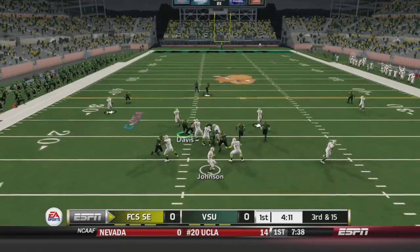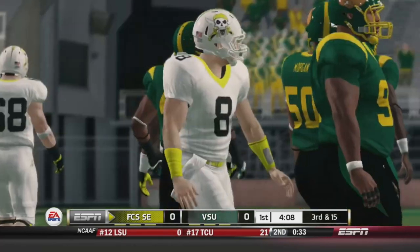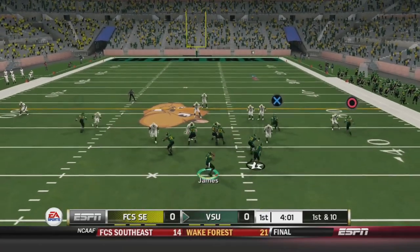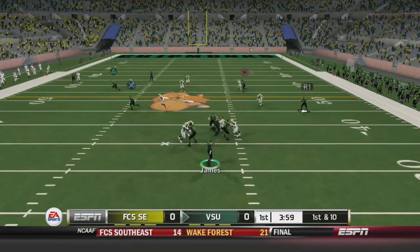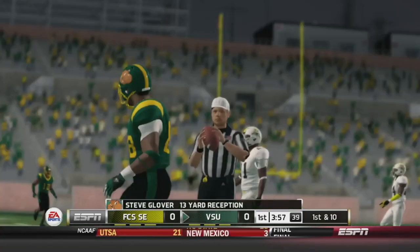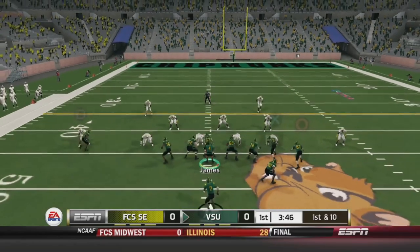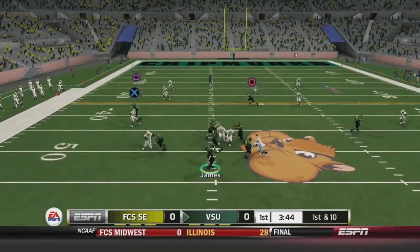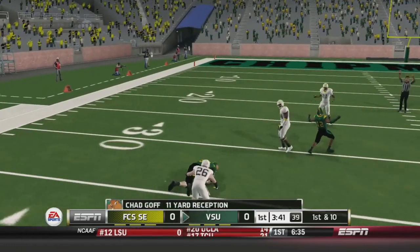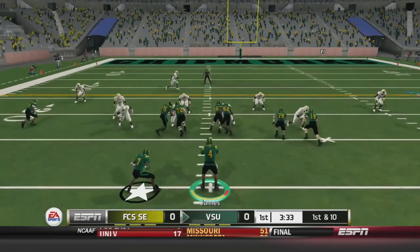Johnson drops back, throws it downfield to Oliver, who had it for a second, but then drops the ball. 4th down. The Chipmunks now have a 1st and 10 with 4 minutes left in the first. James drops back and throws it to Glover for a 13-yard reception. 1st and 10 on the 45-yard line. James drops back, throws it across the field to Goff, who is gonna get the 1st down. 11-yard reception. The Chipmunks are moving downfield pretty quickly.